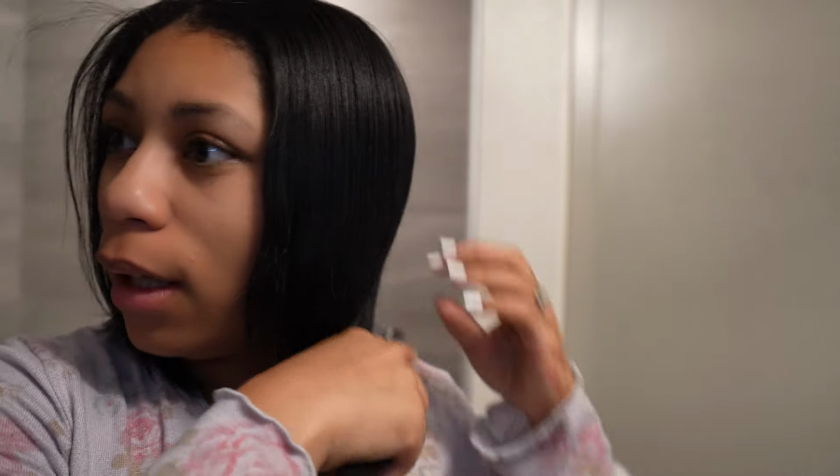And when I wrap my hair, I didn't put no curls or anything in it. That's why it looks so basic. So basic. Sure, my pajamas ain't making it look better. Probably just got me looking so crazy.